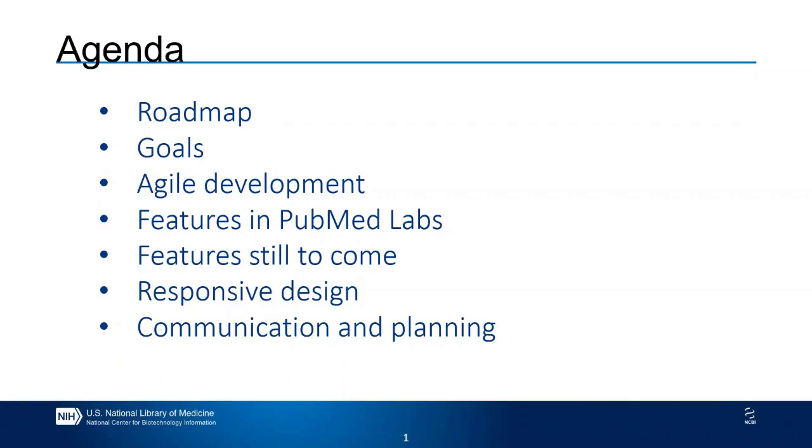Today, I want to talk about the new PubMed. I'm going to start with the roadmap or timeline because that seems to be the number one question that we get from folks. I'll talk about the goals, the Agile Development model, why we built a new PubMed and how we've built it. I'll talk about the features that have already been released in PubMed Labs, the features that are still to come, the responsive design of the new PubMed, and then I have a couple of slides about communication and planning for the transition to the new PubMed.